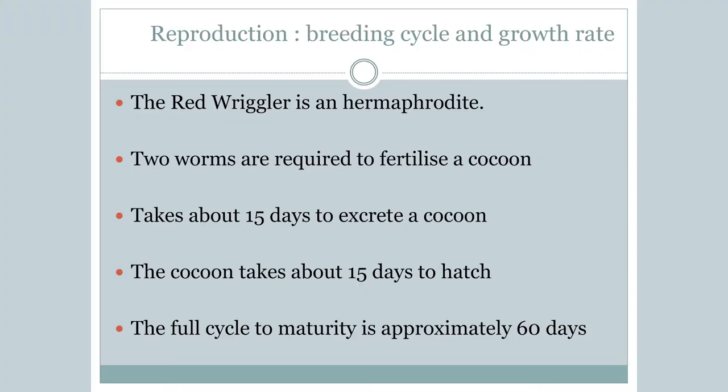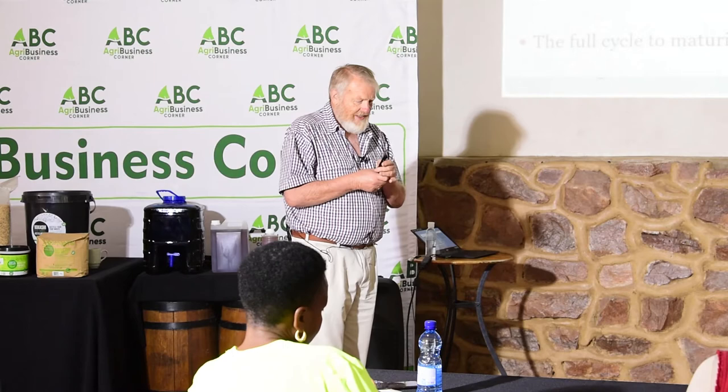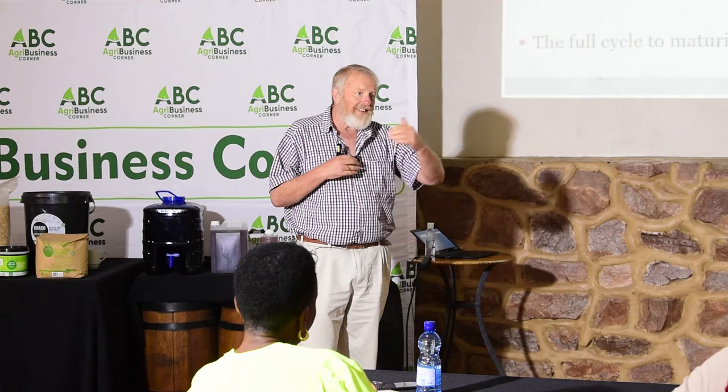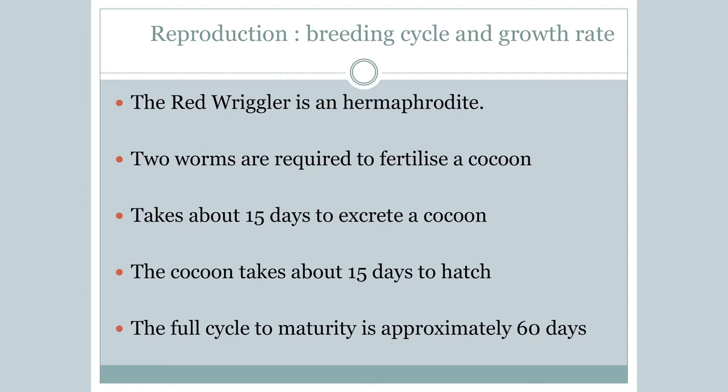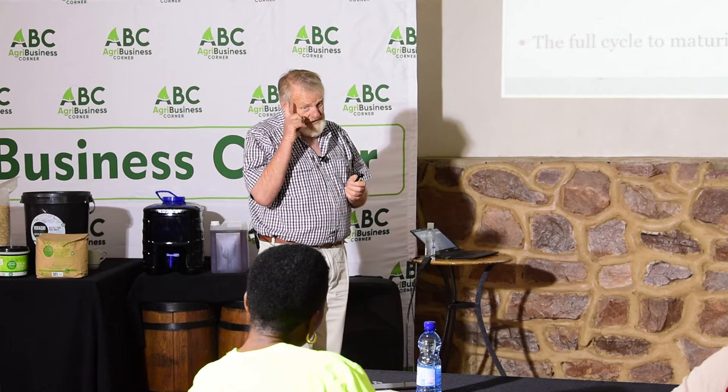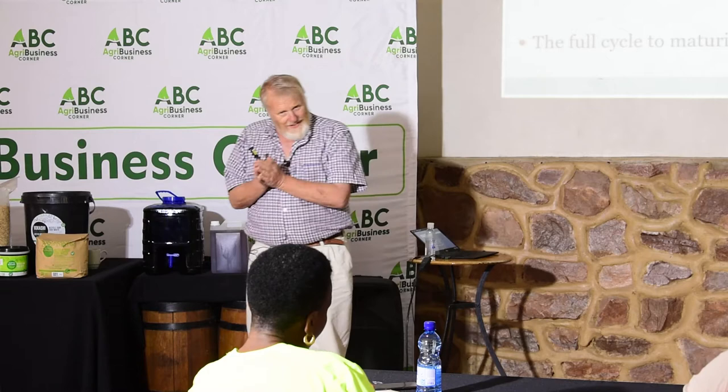Now I'll describe a cocoon to you just now. It takes about 15 days for them to lay the cocoon. So from mating, it's about 15 days, and then they will lay the cocoon. Now this is very important because what we're doing here is we're farming worms to get them to multiply. And we've got to know at what rate they multiply, at what rate they can increase. The cocoon takes about 15 days to hatch. So they lay a cocoon, 15 days later it hatches. Now you're asking yourselves, what's a cocoon? I'll tell you now. The full cycle from mating to maturity is about 60 days, 2 months. That's what it takes. Okay?